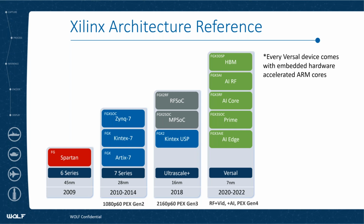UltraScale Plus is a couple generations forward for Xilinx, and we're using the Kintex UltraScale Plus for our 4K video interfaces. And then Versal itself, very interesting. Every Versal chip that's going to be released comes with an embedded ARM core. That's going to add capability on top of the fact that it's a 7-nanometer process. So the performance per watt is going to be better, the logic count's going to be higher, and there's a lot of AI acceleration that comes with the Versal architecture. We're really, really excited about where Xilinx is taking their architecture next.